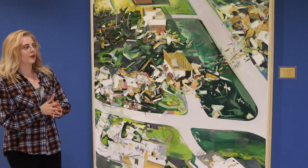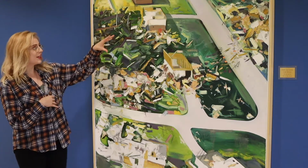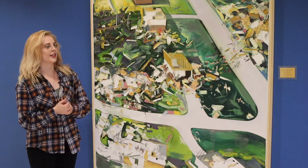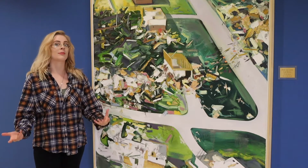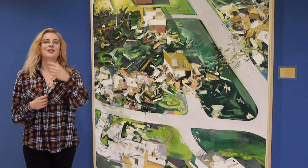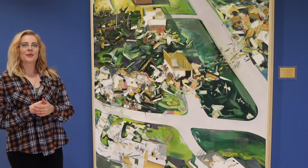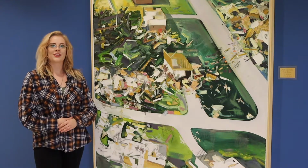This is a piece called Pickup Game by Tom Behrens. It's an oil painting on canvas, and you can see here that it depicts a suburban neighborhood with wreckage going across the canvas. So this could mean maybe a natural disaster went by, or maybe it was something else. I don't know. That's for you to find out yourself and to take a look at it. And next, we're going to move to outside the STEM building, and we're going to take a look at one of the sculptures that lives outside of there.